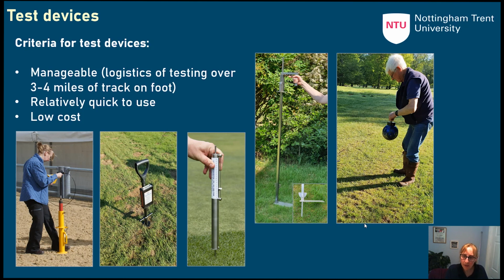And it's quite a useful tool for things like quality control, or maybe if you're installing an arena and looking at high resolution sampling just to assess what's going on. But certainly it's not going to be indicative of what the horse is experiencing.